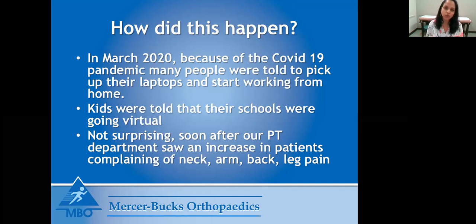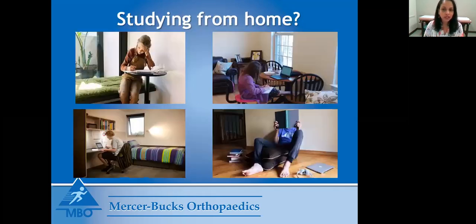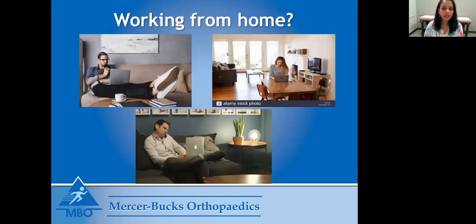So I have a little pictorial quiz for everybody. Let me know if you think either you or your kids are in any of these postures or positions when you're studying or when you're working. And some of this might look familiar right now. If not this, then do you find yourself in any of these positions? Also not necessarily very uncommon anymore when you're having to work from different parts of your home.